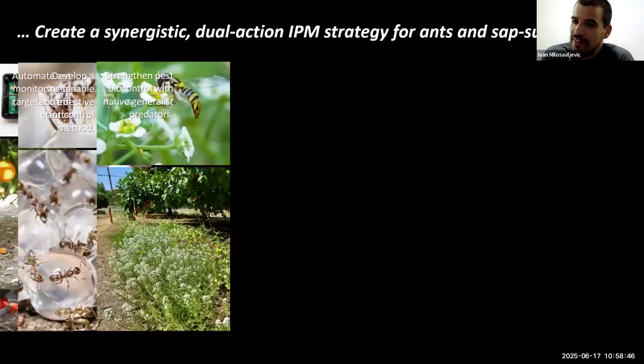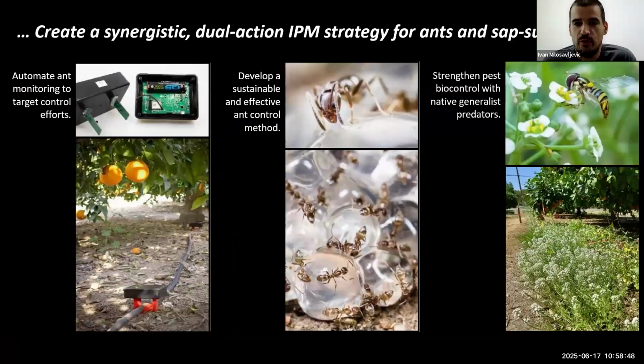So this is a route that we took on. Mark and I have worked on this for quite some years. I think together for 5 years while I was in his lab, and we continue to do so. It has been over 7 years now of establishing a control program for ants, an IPM program for ants, so that we can have a better IPM program for these sap-sucking pests in our citrus orchards. And it's a bottom-up approach, right?